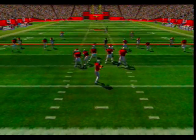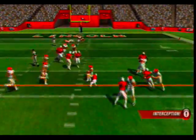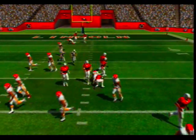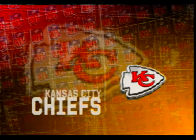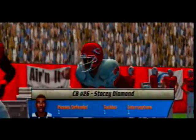Kansas City comes out in the dime package. They'll pass on first down. Gets the pass off. It's going the other way. I'll tell you, it's very important to have pressure on the quarterback. What that does is make the secondary's job a heck of a lot easier. And on that play, it led to an interception.